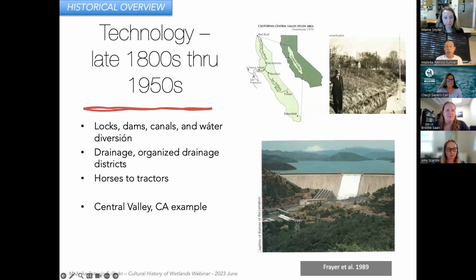As new kinds of machinery increased the ability to till more land and to change the landscape, the ability to remove wetlands more quickly, more rapidly, and at larger scales increased as well. And that went from, of course, horse to tractor, to advances in engineering and other technological advances. So what we're really talking about here are locks, dams, canals, water diversion, all these practices that removed water from the landscape and allowed wetlands to be drained and converted into agricultural land.